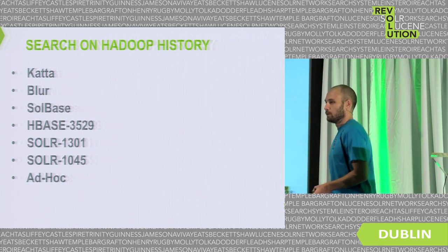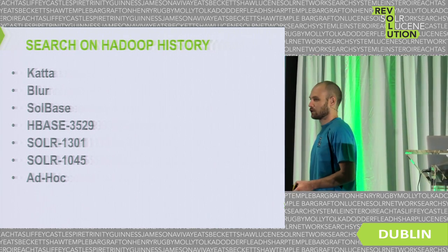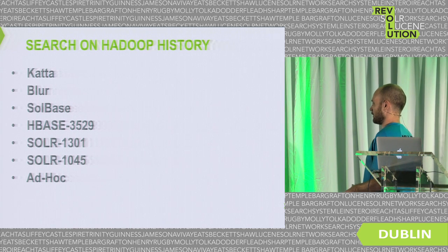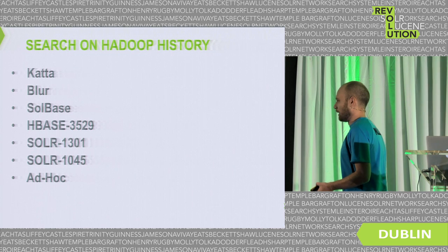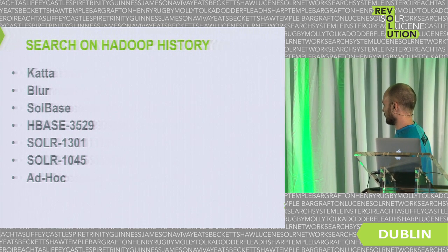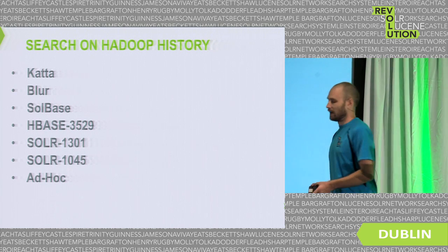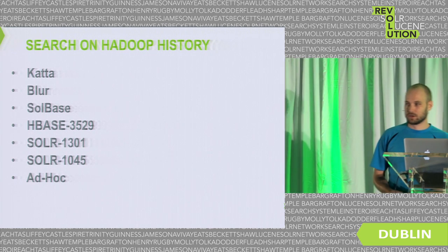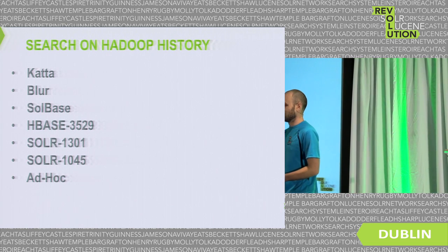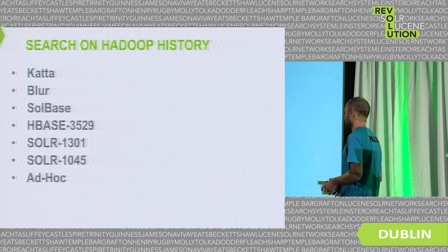Another integration attempt is something called Solbase, which is an integration of Solr with HBase. Basically the approach here is to store the index files in HBase. It's an attempt that's been made in various other distributed database search engines like Cassandra. Usually you end up having to sacrifice various performance or features, so it hasn't been my favorite approach, but that's something. HBASE 3529 was an attempt at integrating Lucene with HBase, another one that never fully took off.